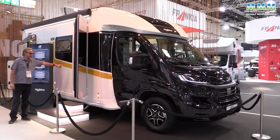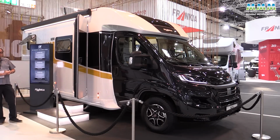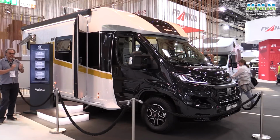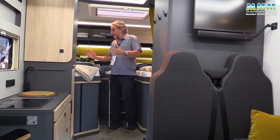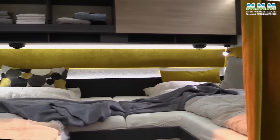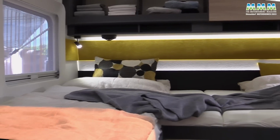It'll be called Brass. This yellowy colour will actually be more brass-like on the production one, but it links to the interior. There'll be a bluey, greeny scheme as well, and one called Rose. So this is a 7-metre single bed low profile, but doesn't it feel different? Doesn't it feel modern? This is the new direction of design for Frankia.